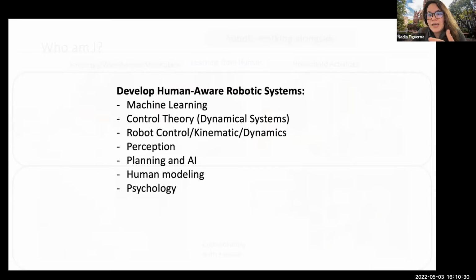Also, as you said, in scenarios like search and rescue, it's obviously better to send in a robot to manipulate cables and things like that than having a human do it.